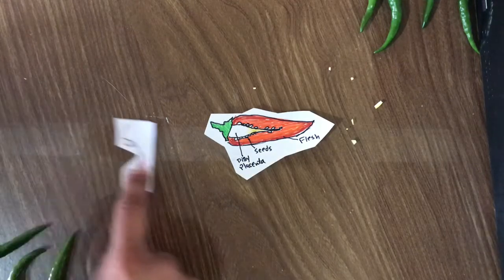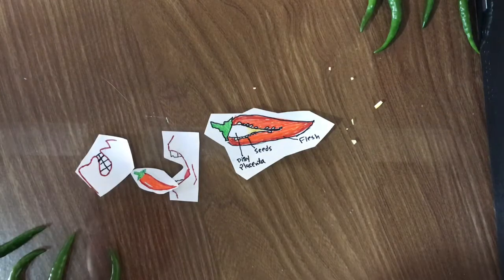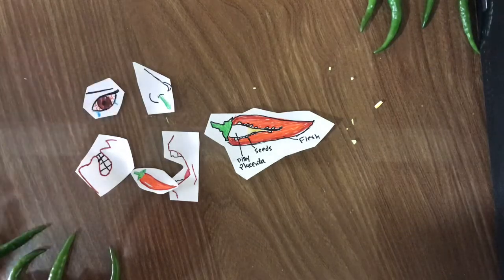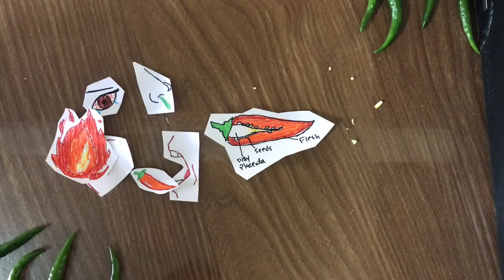Once you bite into one of these guys, well, then what happens? Well, if the pepper is really spicy, your nose starts running, your eyes start to tear up, and most importantly, your tongue feels like it's burning. Now let me explain how this works. First, here's a little background knowledge.